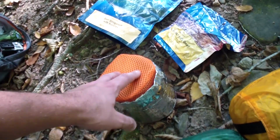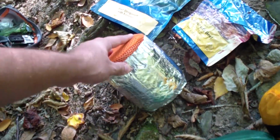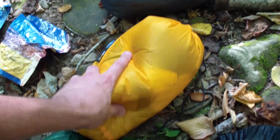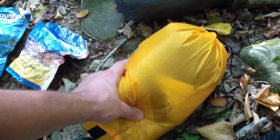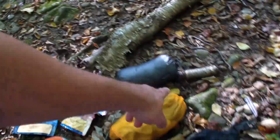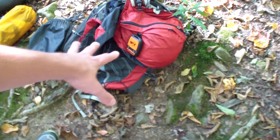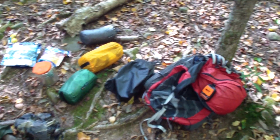Cook set is in there. We've seen that before. Or if you haven't, check out my previous videos. Stuff sack here is my backup clothes. And there's my Montbell jacket for tomorrow morning, because this morning was cold when I woke up in that car. Whew, it was cold, so I'm going to probably need that. And then, of course, there's my Osprey 46 pack, and stuff sacks for my under and top quilts.